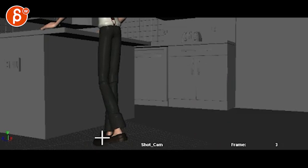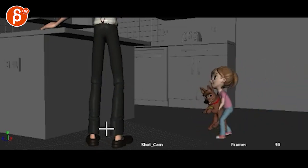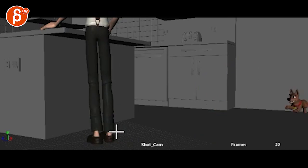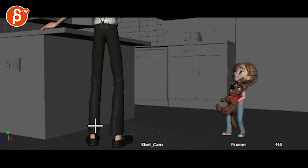Right, let's see here. So we got the dog coming in, she's coming in, she grabs him. Yeah, it's a bit, something's missing, like you were saying.